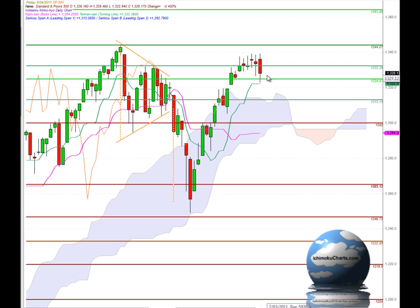Now, it is a fairly large red-bodied candle, however, and that denotes the sellers making some very solid net bearish progress on the day between the open and the close. We commented previously that we had a series of spinning top candles as the market was testing above this 1332 level, testing up to 1340, and that created a lot of indecision in this market. Today, we seem to have had some sort of resolution of the indecisiveness, although the outside day does suggest indecisiveness as well, but we do have the large red body. And once again, the bears are making some net progress on the day rather than the bulls, so that could be significant for this market.